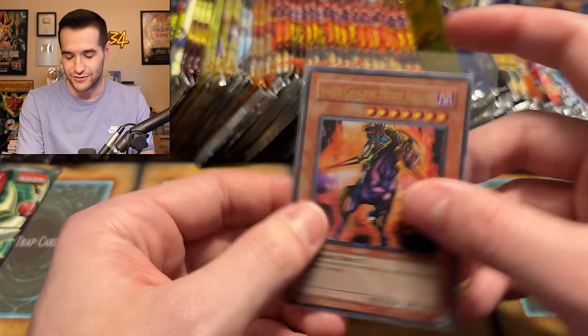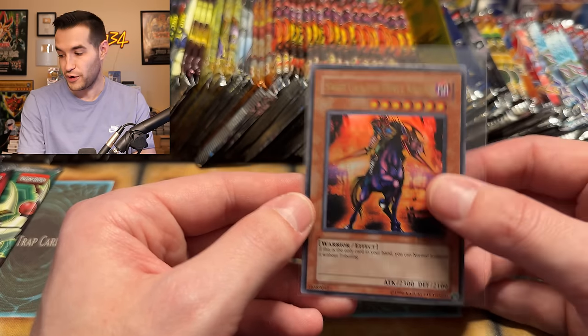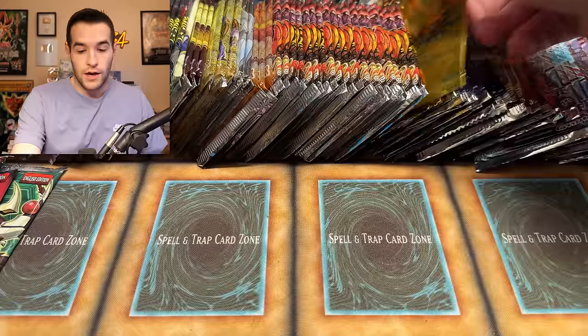Wait, no, that's not right. We pulled an ultra already. We pulled United We Stand. So now we have three pulls. Swift Gaia, United We Stand, and the Dark Necrofear. Going pretty well of these Retro Pack 2 packs. We're really just looking for that secret rare now. Okay, and here's a fun one.